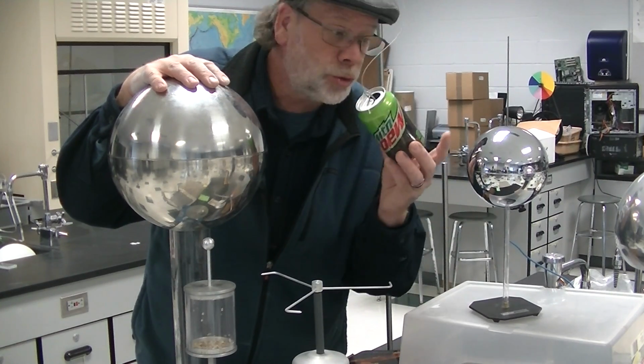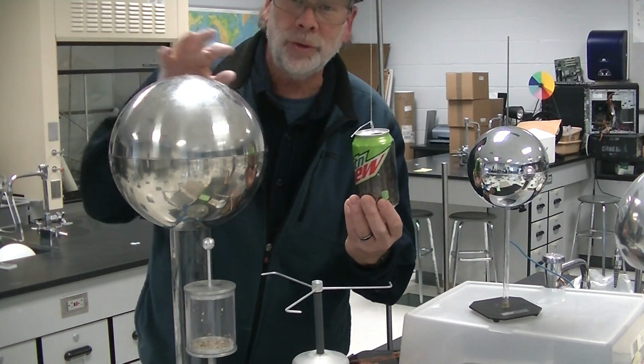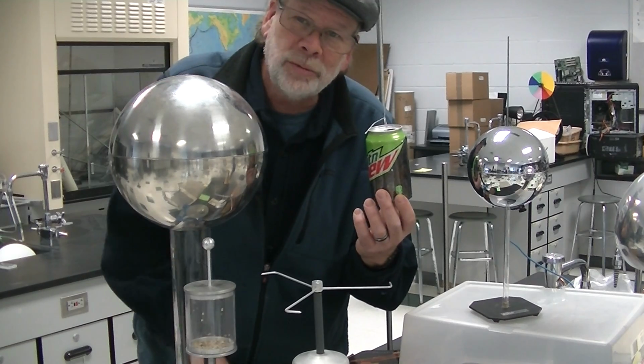Then this is neutral, this is neutral. Gravity takes over, swings down. Then it's neutral near this. And you can see the process will repeat itself.